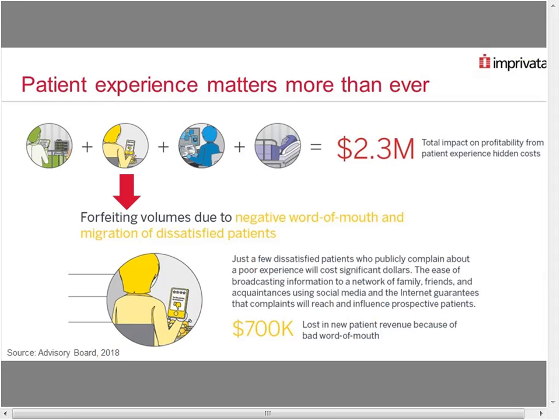Why is this? One example is wait times. So whether it's in the emergency department or in the doctor's office, or for me in the pediatrician's office when I'm there with my 2 kids who really would rather be anywhere else, patients who have to wait may post a negative review. In our social media frenzied world, that review spreads quickly and really costs the provider new patients.